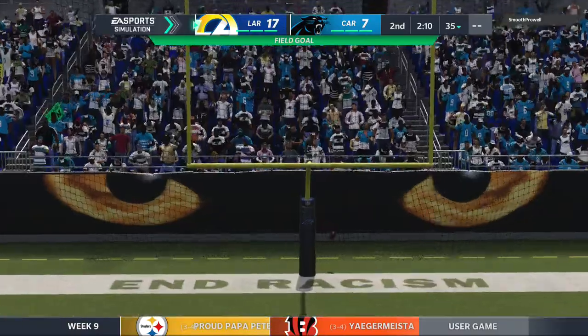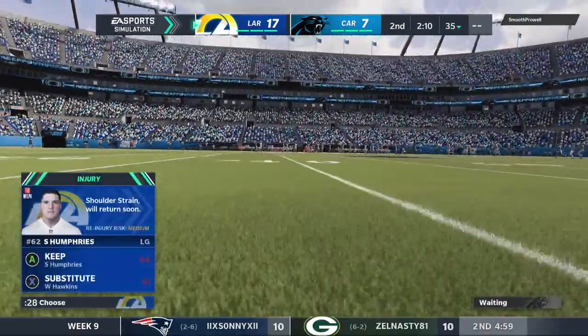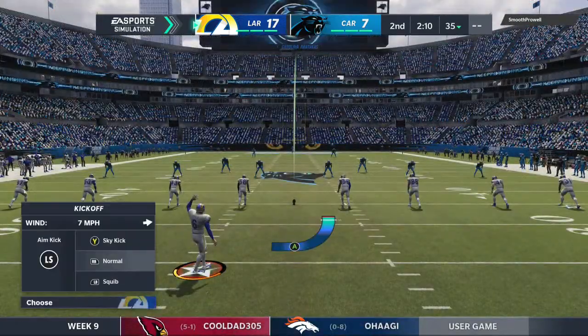And his kick here is good. And they will move up by 10 now, 17-7. So the drive stalls out inside the 15-yard line, but they do get 3.